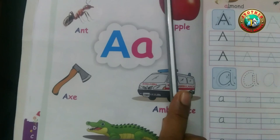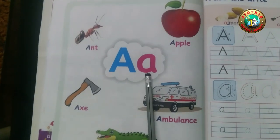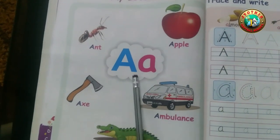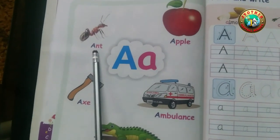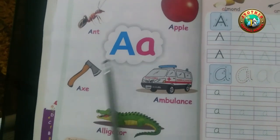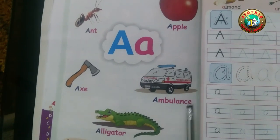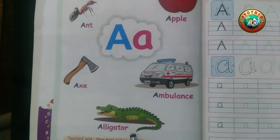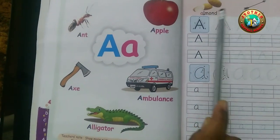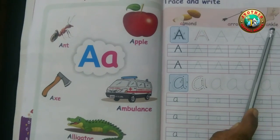My letter A. Here we can see capital A and small a. A makes the sound A. A, ant. A, apple. A, axe. A, ambulance. A, alligator. A, almond. A, arrow. Angle.